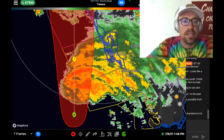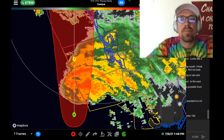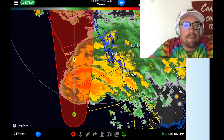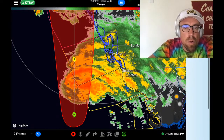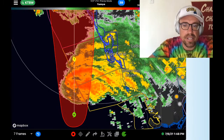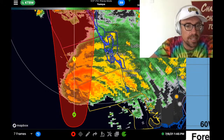Let me take a look at the NHC site here really quick. Still a tropical storm, 70 mile an hour. Again, that hurricane warning is in effect. This is the official NHC track, the latest one. Pull this up here for you really quick. Showing landfall early tomorrow morning as potentially a Category 1 hurricane. That is the official track right now.